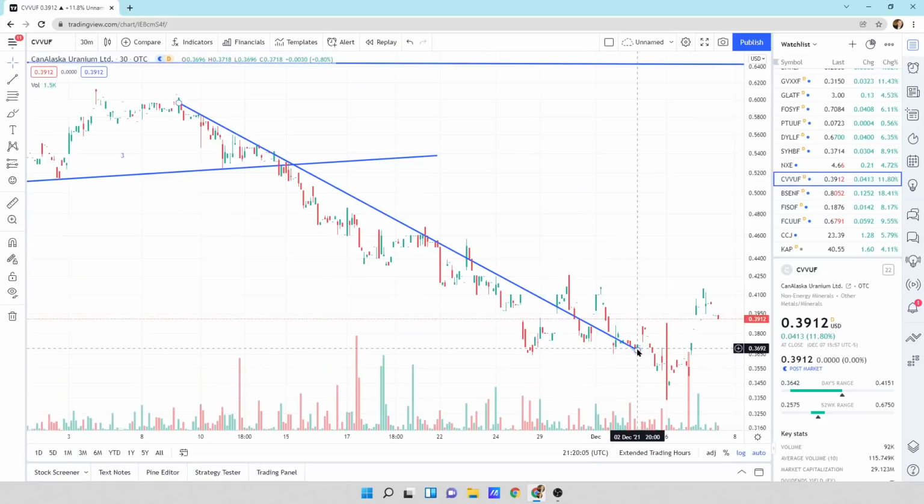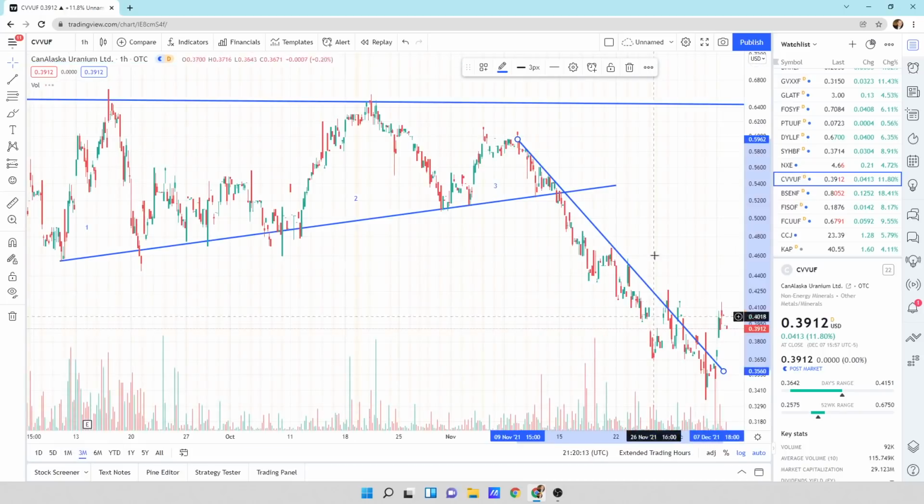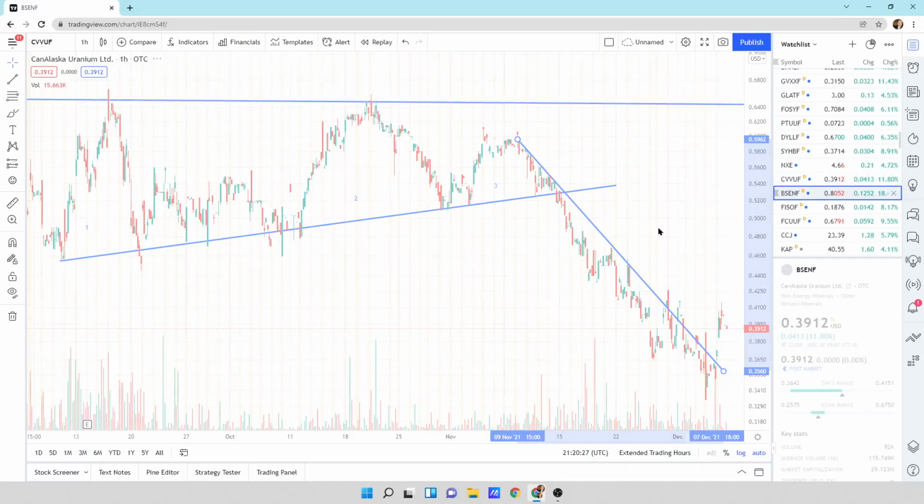CanAlaska breaking out of its downtrend here, breaking to the upside. We may pull back a little bit tomorrow, guys. It could be in the cards, but we've broken the downtrend. That's the first step we need to do. Now we have to create a higher low and eventually break 40, probably close above 41 cents for a higher high. And then we're in a new uptrend, which is good on the short term.